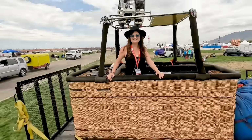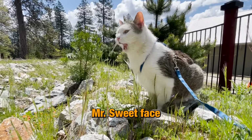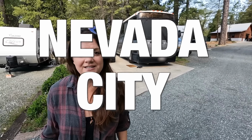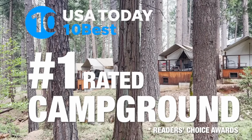We're Mela and Dunn. And we travel full-time in our 40-foot bus with our cats Mr. Sweetface and Pizzicato. This spring we're traveling up California. And one place that keeps coming up on our must-see list is Nevada City. Join us this week as we stay at the #1 rated campground in the U.S. We're going out for a night on the town. And you won't believe what we find.